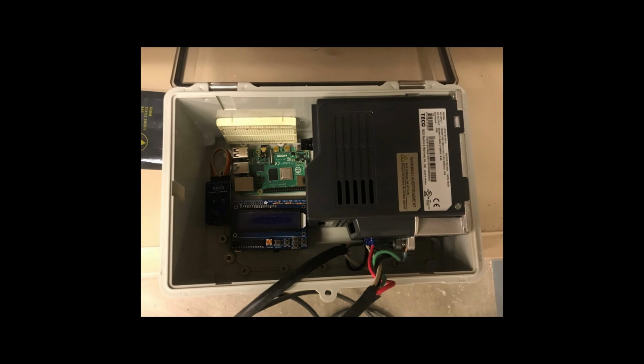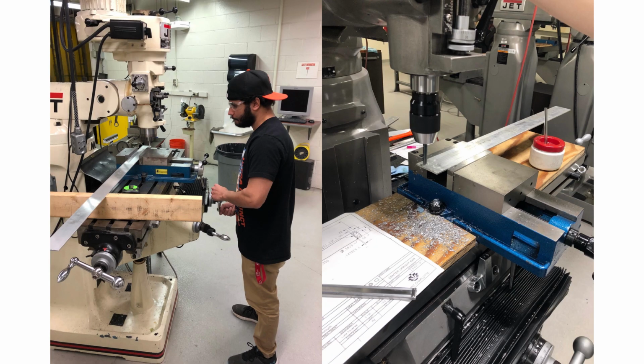The electrical box serves as a safe zone for all the electrical components. This includes the VFD, Pis, breadboard, and the temperature and humidity sensor. The box will have holes drilled into it in order for it to be mounted on the underside of the condenser frame. Manufacturing began during the second semester of senior design.